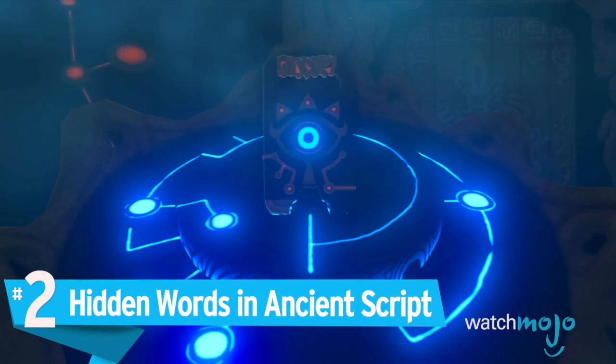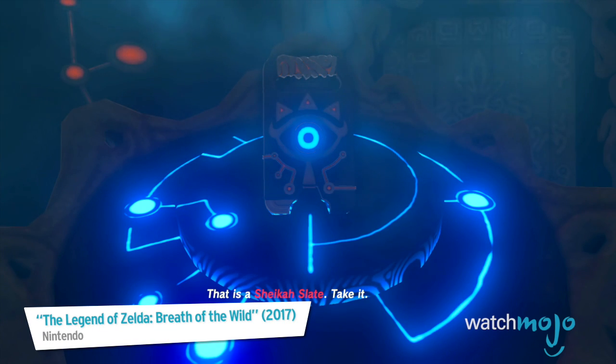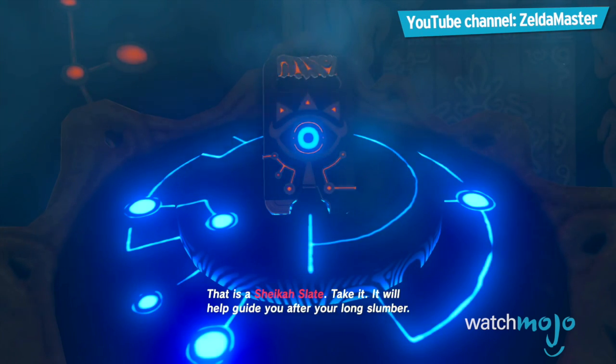Number 2. Hidden Words in Ancient Script. That is a Sheikah slate. Take it. It will help guide you after your long slumber.